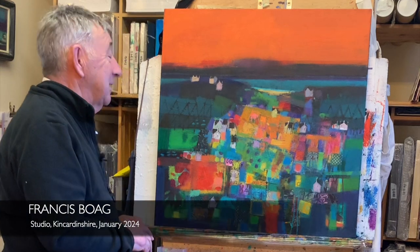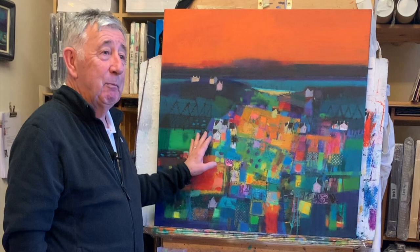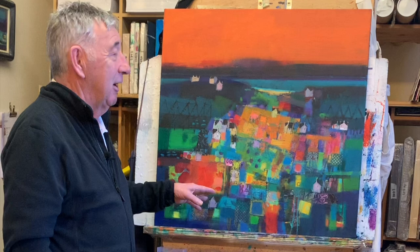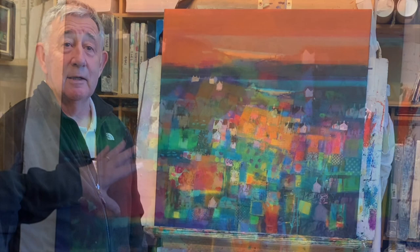So this painting doesn't have quite a title yet. I was going to call it Golden Road Harris, and I'll try and explain that in a minute. Some people imagine that I just make these things up entirely, just out of my head. But in actual fact, unless I've been somewhere, I find it impossible. I don't have to look at photographs, I don't have to even have sketches, but I do need to have experienced it.